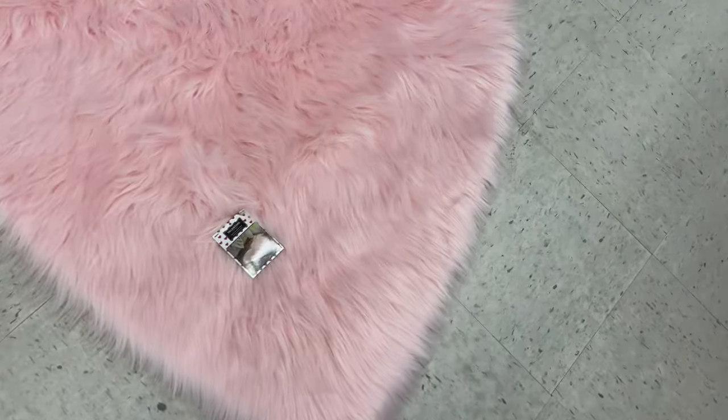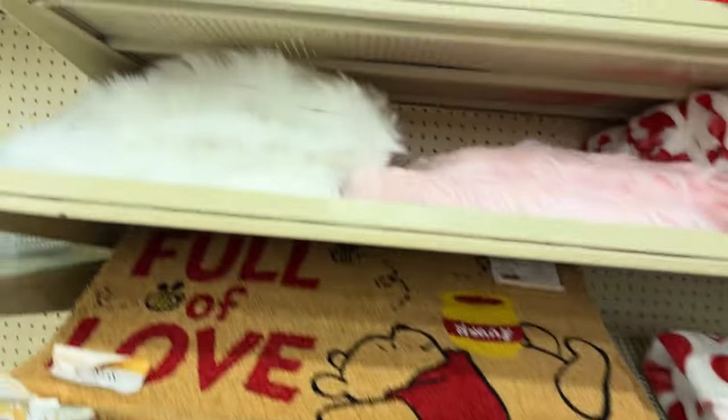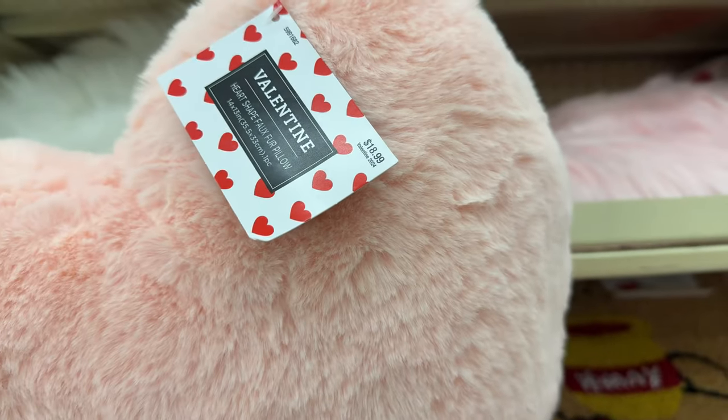I wanted to show you these adorable little shag rugs. I think they're so cute. They have this light pink heart-shaped one, and then they have this white option as well. And then at the top right here, they have these cute little plush pillows. They have this pink heart option, and then they also have a red one.